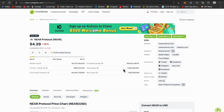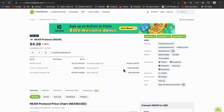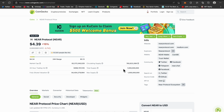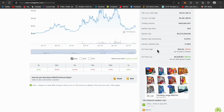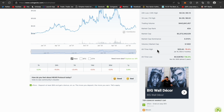I still wanted to see it just over 850 million. And usually what you'll see in cryptos, about 85% of the circulating supply means that the coin is ready to go, and most inflation is on the backside. So you're not going to see a lot of inflation come through. All-time high sitting at $20.44. That was 7 months ago. All-time low was 2 years ago at 52 cents.